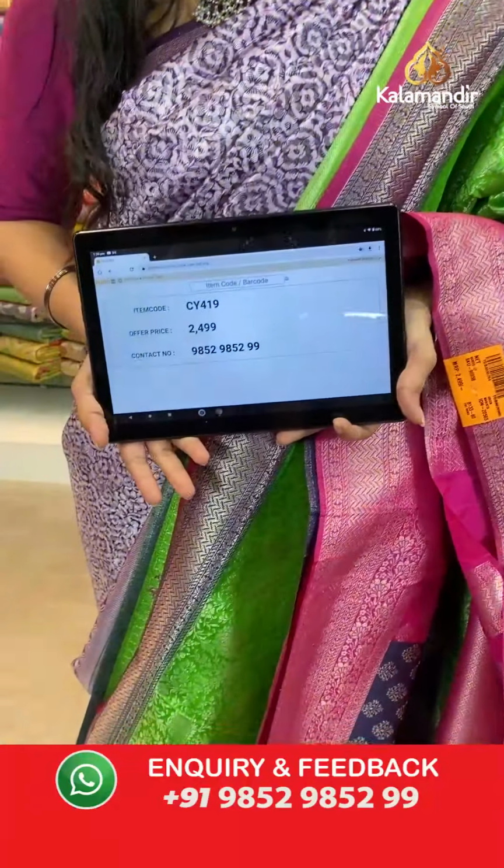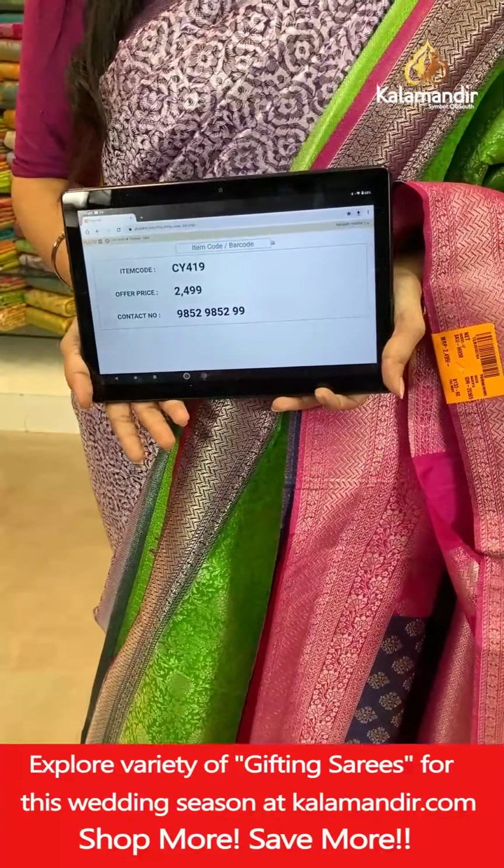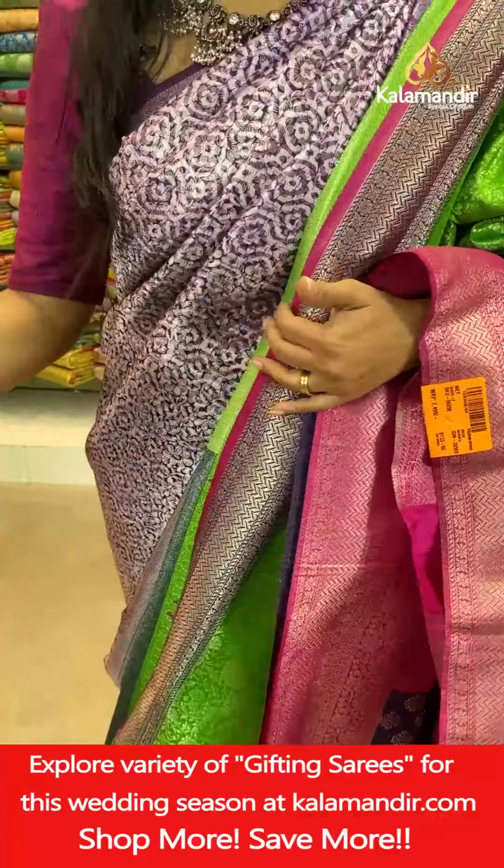Let's check out the pricing details now. Sari code is CY419, offer price 2499 rupees. To place an order, take a screenshot, send it to our WhatsApp number 9852985299.